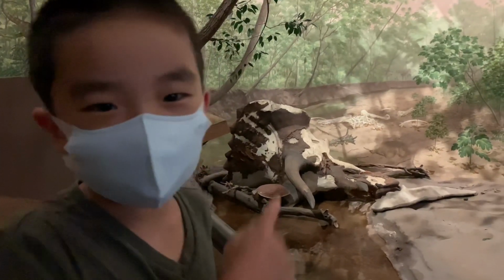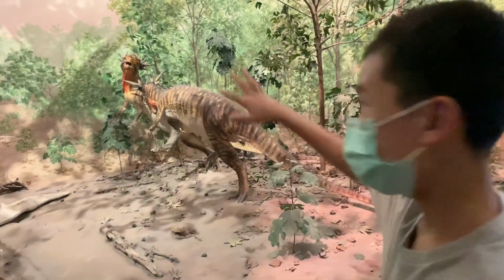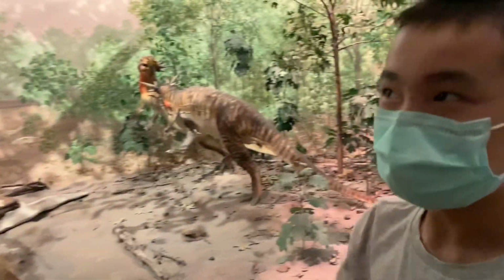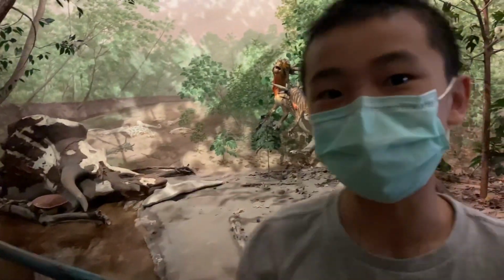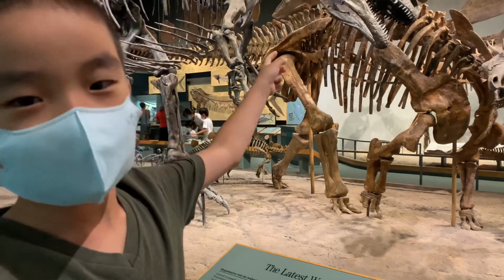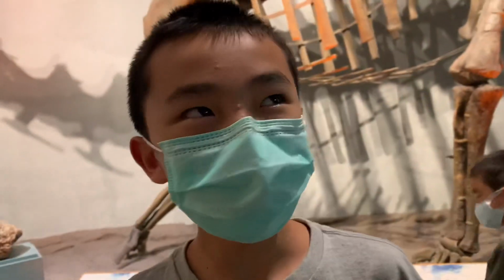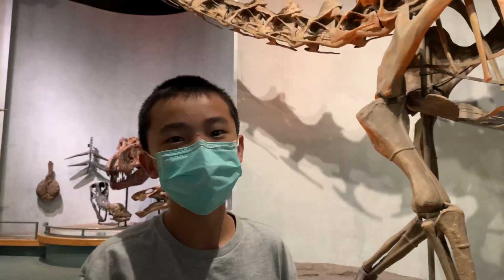There's a dead bone of a triceratops. Yeah, this is a really cool place because it's almost like you're in an outdoor zoo, but you're actually indoors, so it's air conditioned. Very nice. There's also water down here, so it looks very real. Over here is a T-Rex battling a stegosaurus. Brother really likes dinosaurs, so this is his type of exhibit.